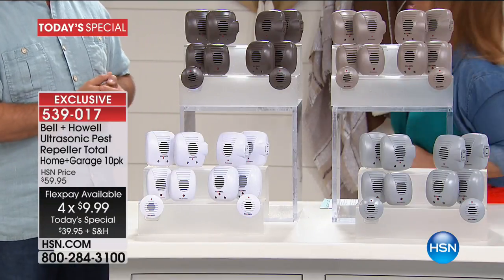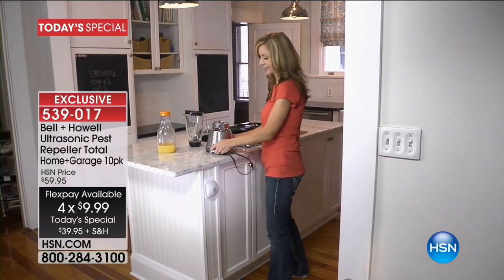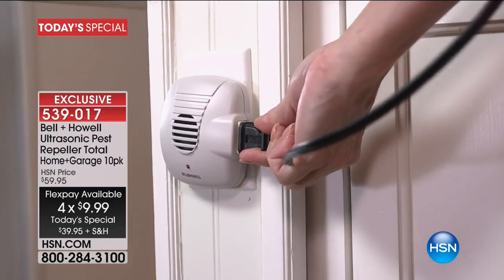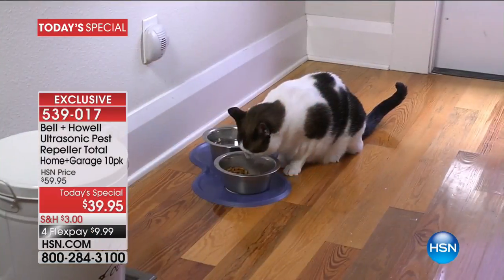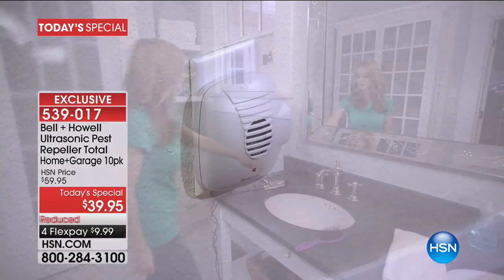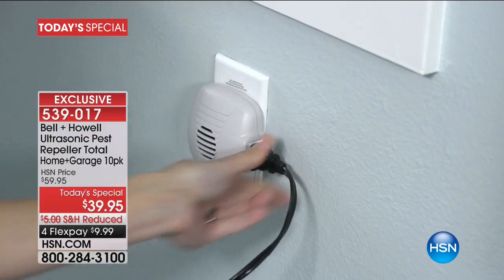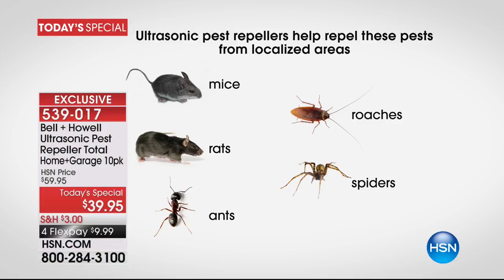Let's talk about what our alternatives are. Come on over here, because I like to call this the table of death. And you know what? That is really smart. Take a look now. There's one of those extra outlets right there on the side, so you're not even losing the use of an outlet. Doesn't bother the kitties. In fact, because they're ultrasonic, nobody can hear them except the pests. And by the way, when you're talking about the pests, what are we talking about? Rats, mice, ants, roaches. It doesn't get better. Spiders.